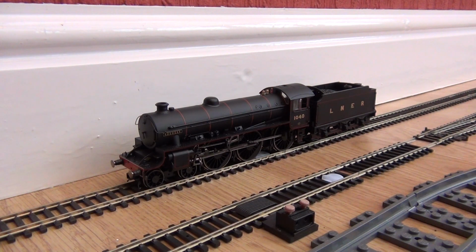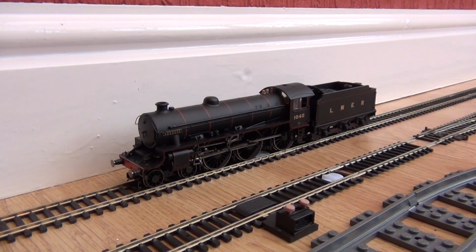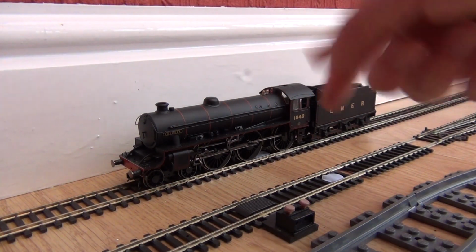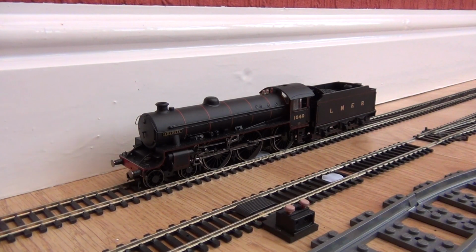An absolute bargain. I cannot get over how detailed she is for how much money she cost. It's just unreal. She's DCC ready, as we know, but she's currently DC, so the layout is in DC mode. Just switch the DC controller on. I will detail her up. I will put the brake rods on and the coupling and the vacuum pipes and stuff. I'll do that at another time. I won't make a video on it, but I will do that in the future.